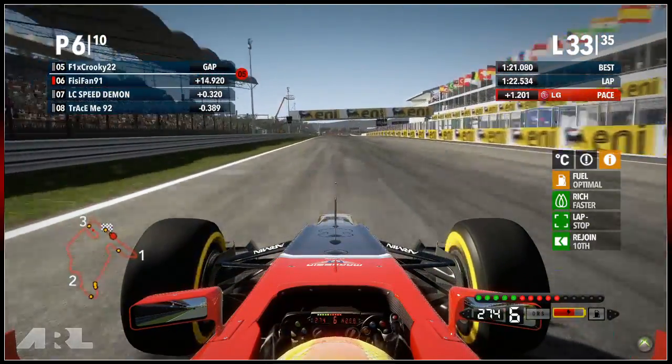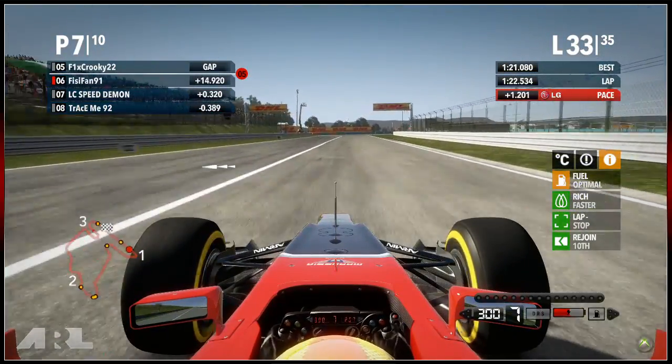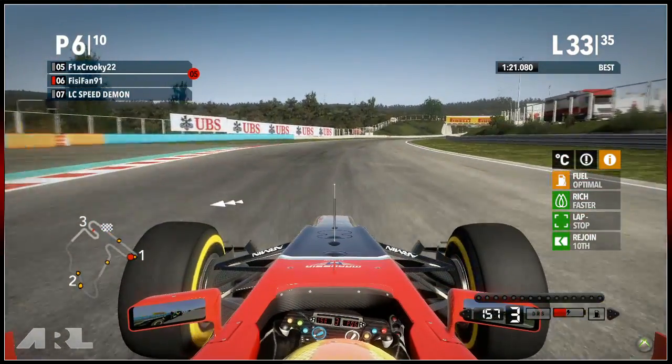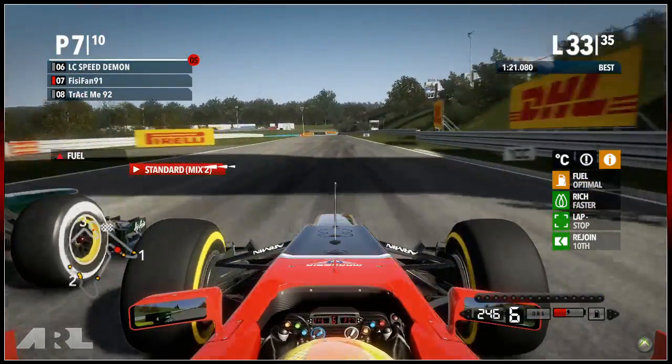Let's have a look with the DRS. Is he going to be able to do it in the catering as well? Round the outside, he's ahead, is he? No, right, he's broken a little bit later. Fizzy up the inside still keeps 6th place, so it looks like it. Oh no, maybe not. LC now coming up the inside. I don't know how he's actually had a better run than Fizzy.